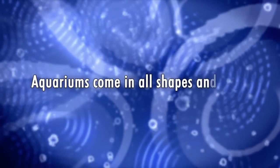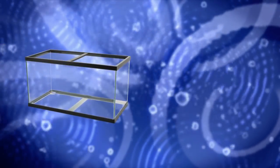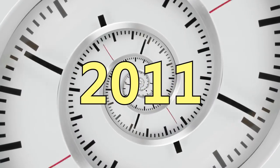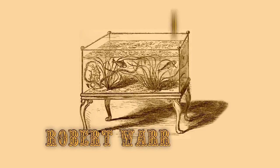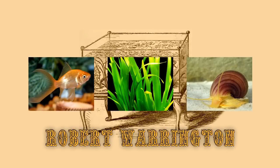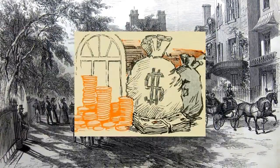Aquariums come in all shapes and sizes, but from a standpoint of building materials, there are basically only two types of aquariums sold commercially: glass tanks and acrylic tanks. Glass aquariums predate acrylic by more than 100 years. The first stable glass aquarium was set up by Robert Warrington in the mid-1840s. It was a 13-gallon tank that successfully housed goldfish, Vallisneria, and snails. By the late 1850s, glass aquaria became commonplace, at least in the homes of those that could afford them.